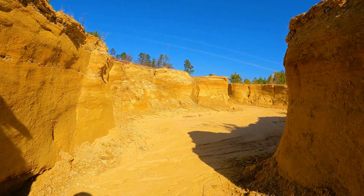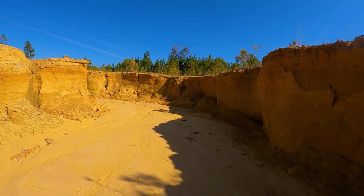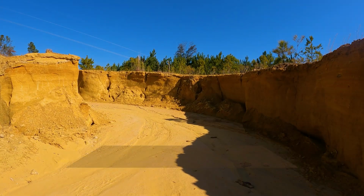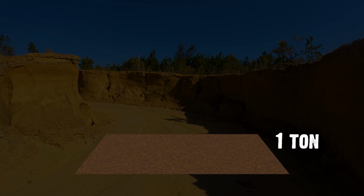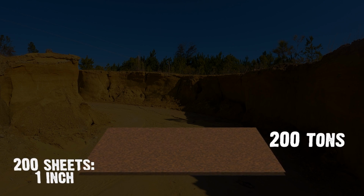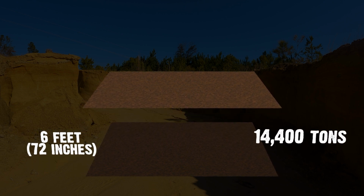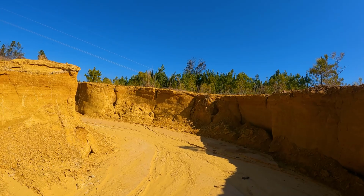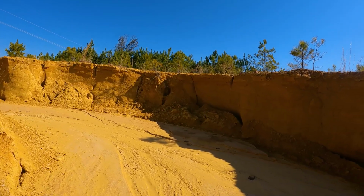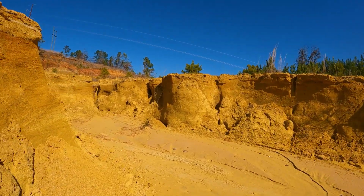Some of the gullies leading off from this area that was the logging deck were over 6 feet deep. 6 feet deep, 10, 12, 20 feet wide. Now think about this. The amount of dirt that's the thickness of a sheet of copy paper over an acre is a ton. There's about 200 sheets of paper per inch, standard copy paper. 6 feet, 72 inches. 72 times 200, woo! Start adding that up and think about how many tons have been eroded from this site and deposited in some creek bottom, working their way eventually down into the Mississippi and into the Gulf of Mexico.